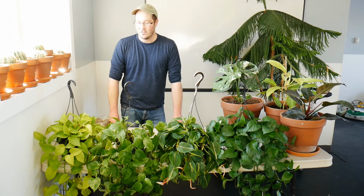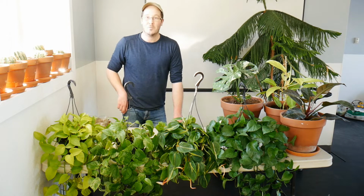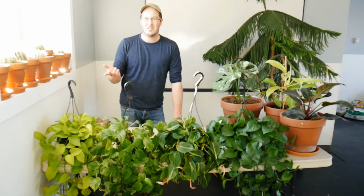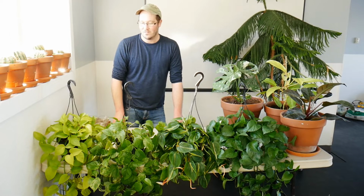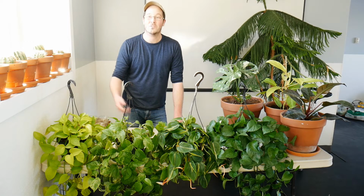Alright, the next thing I'm going to be working on is going to be propagating some pothos. It's very straightforward. It's not going to be a how-to or anything like that. Just basically a little bit of me propagating some pothos here.